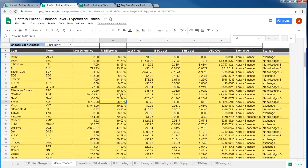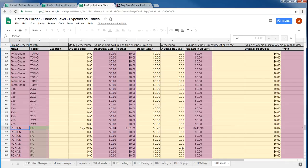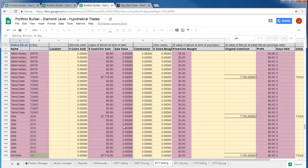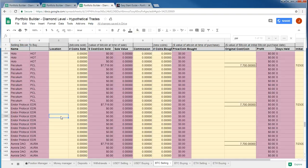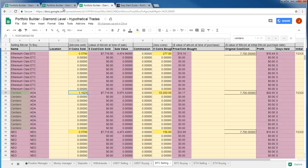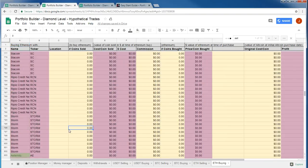And actually the Stellar position could rebalance out Ethereum pretty quickly too. But looking at the relative difference, Cardano is 123% too large of a position while Stellar's only 66%. So let's just do this Cardano trade to start, and we're going to sell 29,000 tokens to buy Ethereum. And I will need to cross-reference the Bitcoin selling, which probably bought the Cardano originally. There it is, with my Bitcoin buying.